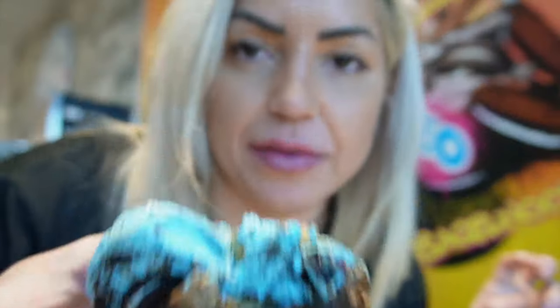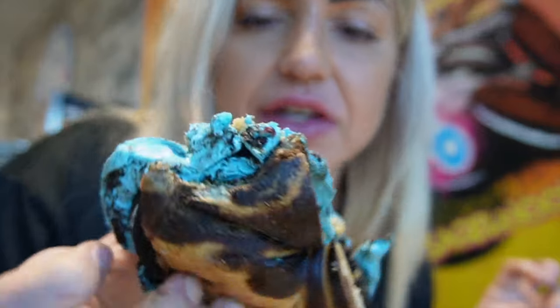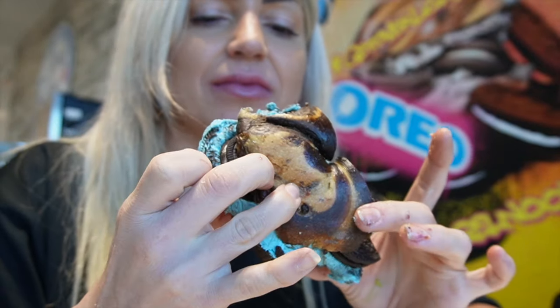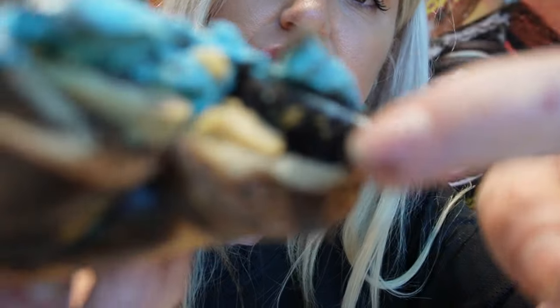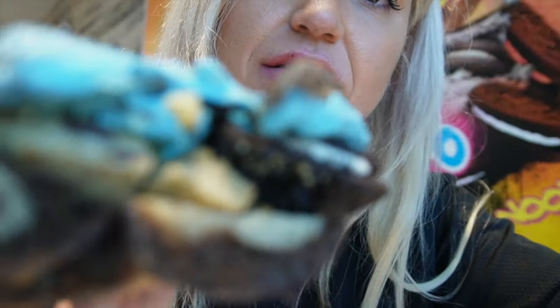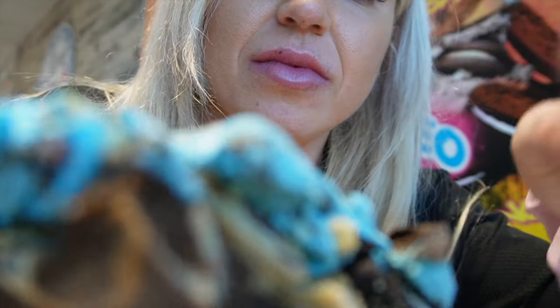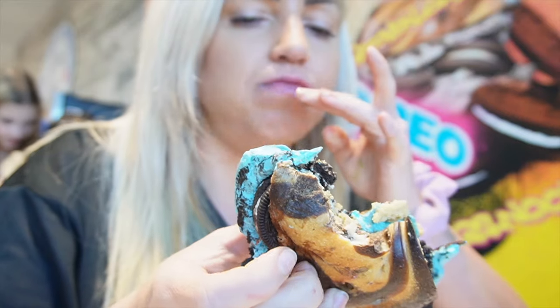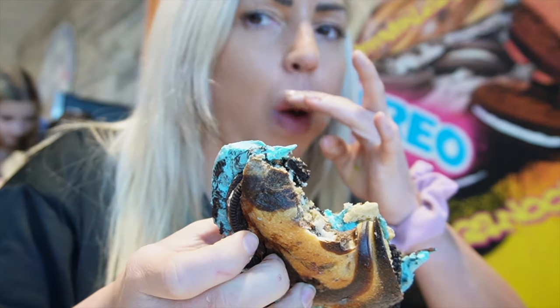Okay, last one for me to try. Apparently this one's really good. Kevin didn't really like it, but I might steal it. I like it. My late loves it. So it's got like a cookie, a normal cookie, Oreo cookies, Cookie Monster cream cheese. How about me? Yeah. I liked it.